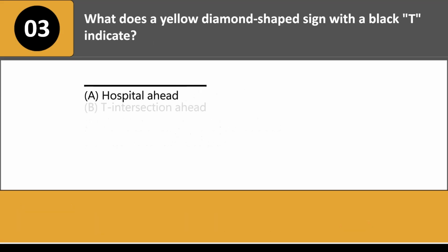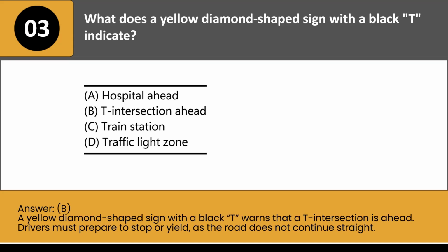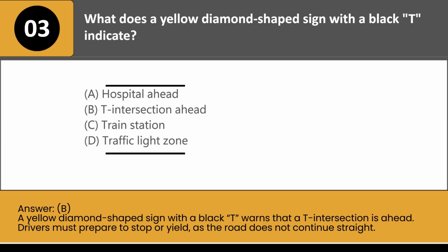What does a yellow diamond-shaped sign with a black T indicate? A. Hospital ahead. B. T intersection ahead. C. Train station. D. Traffic light zone. Answer B. A yellow diamond-shaped sign with a black T warns that a T intersection is ahead. Drivers must prepare to stop or yield, as the road does not continue straight.